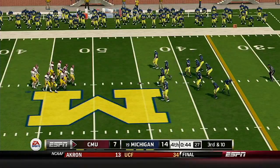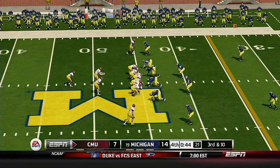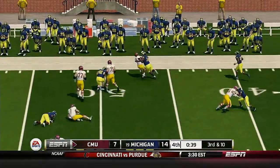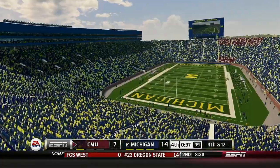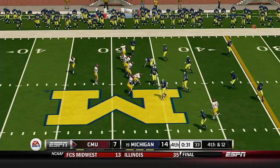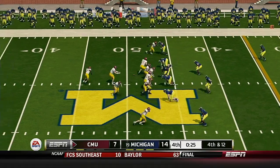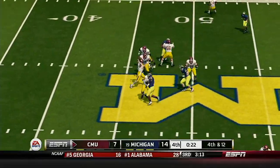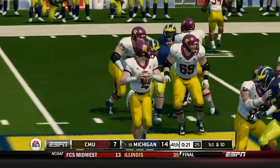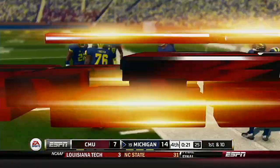To get back in this game here in the fourth, this third and goal is vital. We have less than a minute to go. And they got to him before he could get back to the line. Pressure. He fires this one. The offense couldn't convert, and that's going to cost him the possession. That's a big-time stop here by the defense. I know we're only in week one, but this defense looks like they're in mid-season form.